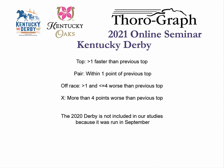In the tables that follow, a top is defined as more than 1 point faster than the previous top. A pair is defined as within 1 point either way of the previous top. An off race is more than 1 through 4 points worse than that top. And an X is more than 4 points worse. We did not use the 2020 Derby in any of our studies because it was run in September.